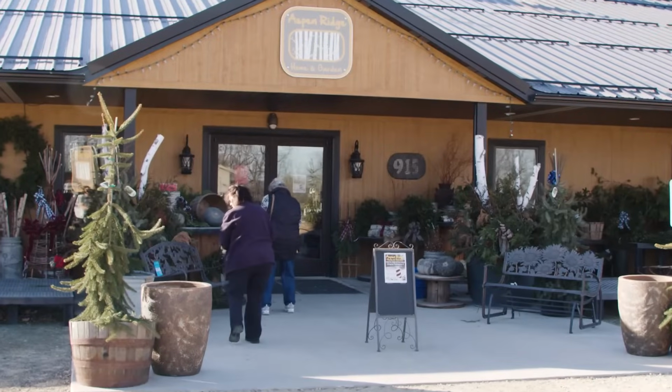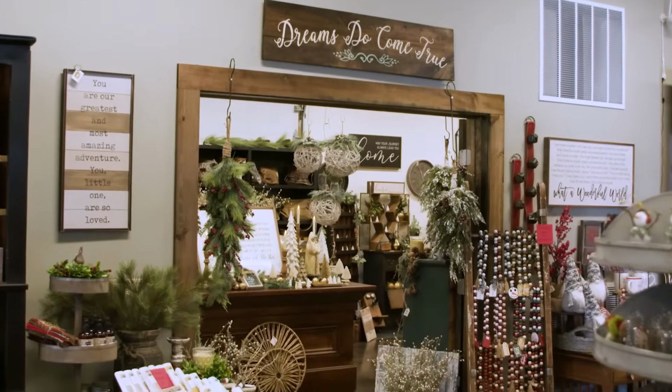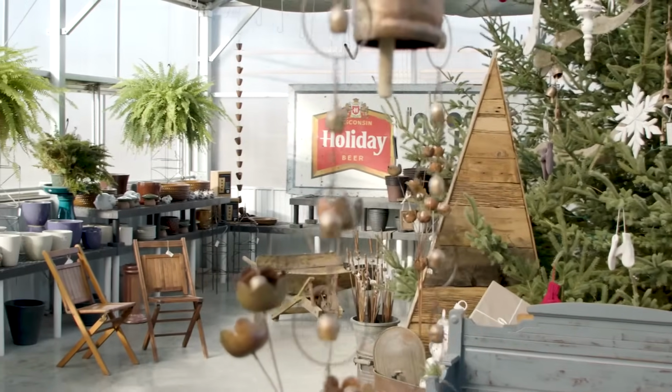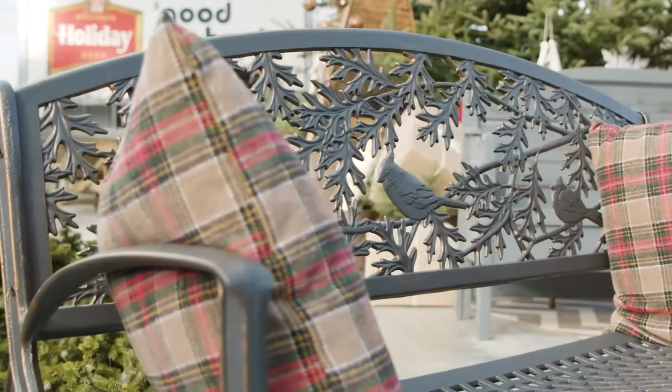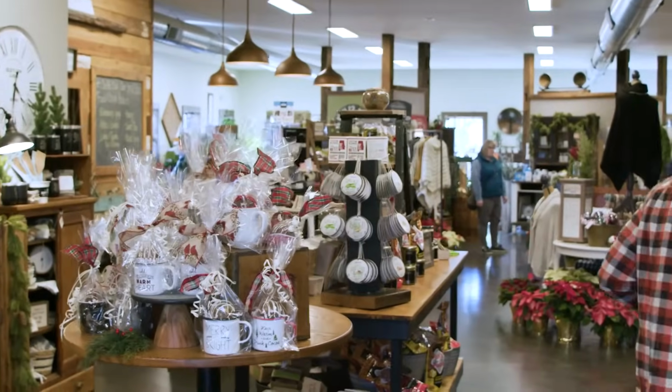We've seen lots of customers who have come in and gotten either a bench or a glider and find out how comfortable they are, and then they want someone else in their family to have it as well. Aspen Ridge was created to be that place that's full of inspiration and beauty. Painted Sky really fits our look because we don't want to carry what everyone else carries.